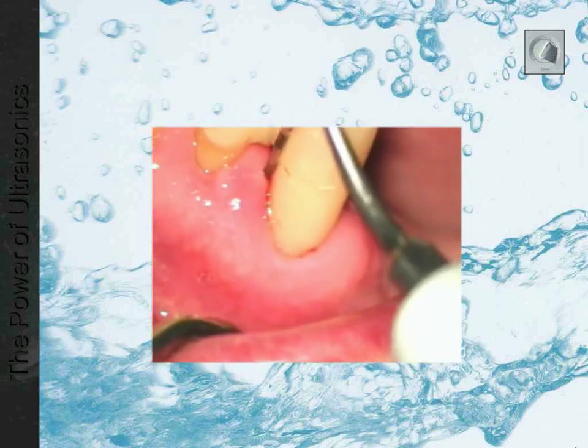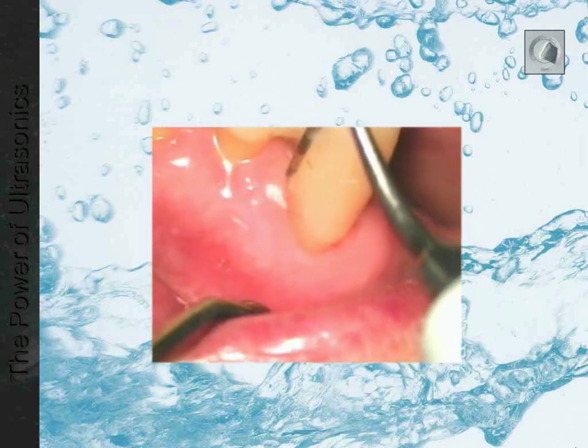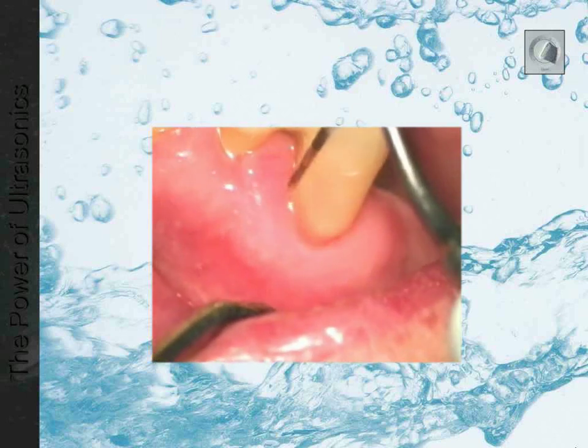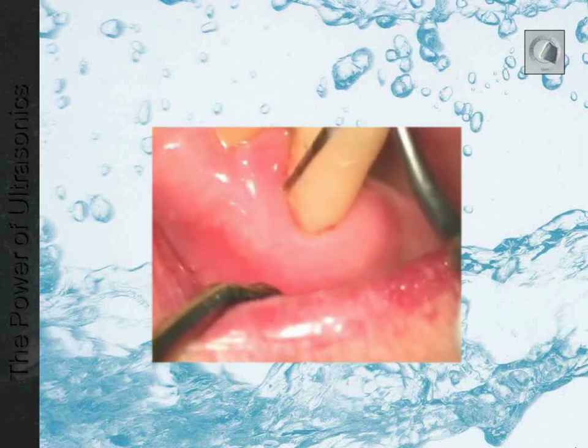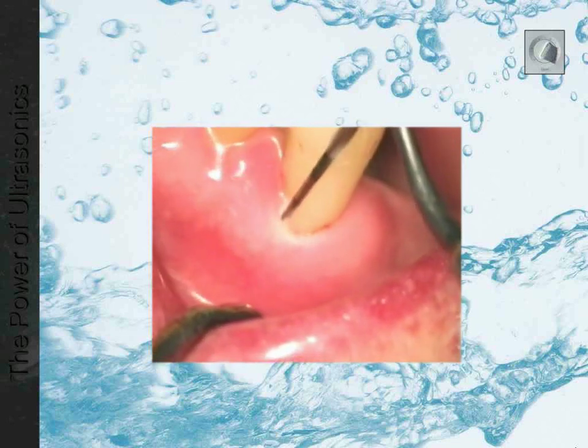So the music is to make it more exciting. If you look at... turn it off a little bit. If you look at the spray, it's up here, it's not at the tip. And if you look more closely, you see what's happening.